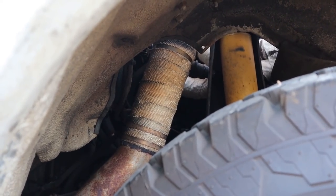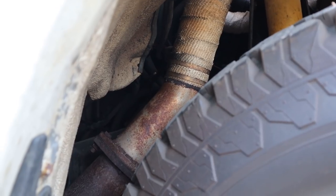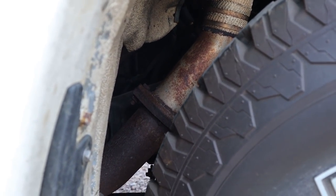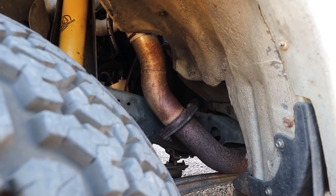So as you can see, a keen eye will spot the dump pipes through the wheel wells. This is one of the biggest giveaways of the car from the outside. If you're looking close enough, these are on both sides. You can see that one on this side as well.